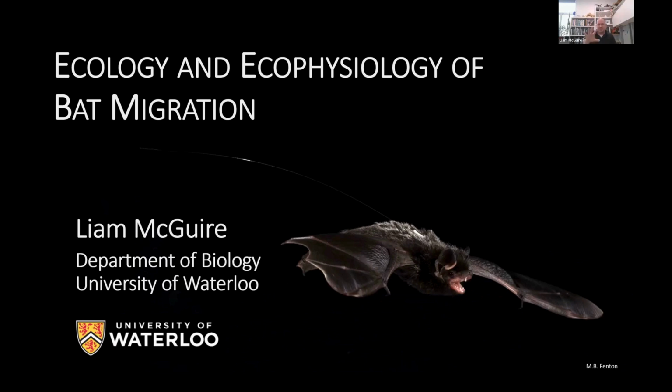So just to get us started, the bat we've got on our slide here is the star of the show for today. Most of what I'm going to talk about today is with these bats. These are the silver-haired bats that we have here in Canada. They've got a fantastic scientific name, Lasionycteris noctivagans, which translated loosely means the shaggy-haired bat that wanders the night, which by the end of the talk, I hope you'll appreciate, is actually a very appropriate name for these animals.